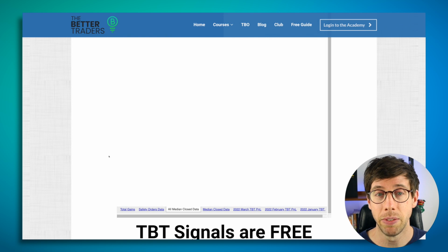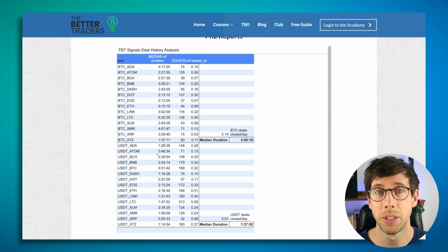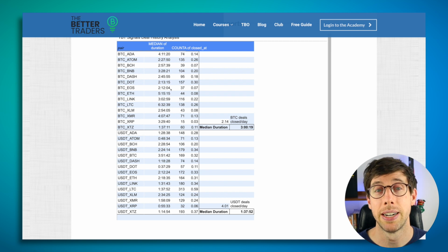I also have information on the median closed data. So this is showing us median closed data for everything, letting us know about if we were to run an account that had all these trading pairs, how many deals would close a day? Well, about 2, maybe. That's a lot. Median duration is about 3 hours per deal. That's pretty good.